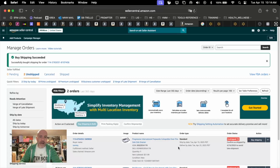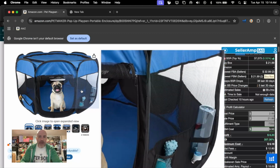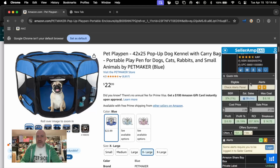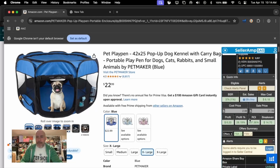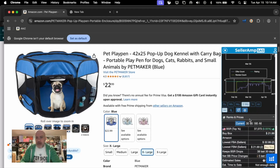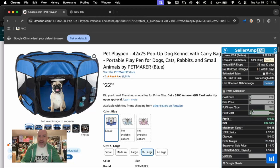So there's a brand new product. Now let's go ahead and actually look at this particular playpen and look at the numbers. You can see this is the product, this 42-inch pet playpen, and here I put in my individual numbers. Under the profit calculator, our cost price is $2.99 per unit. We're selling ours at $21.99, and we're doing FBM, so we're actually going to ship it. The shipping cost was again around $9.50 a unit.